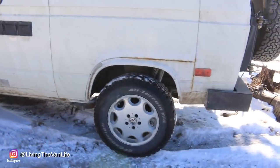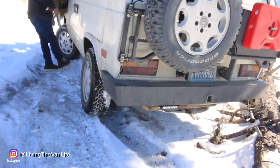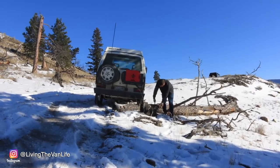When you're a kid, you go into a candy store, you get uber excited and you go touching everything, right? Well, when you find a little bit of snow on the road, you get uber excited and got a little sideways, spun around, shit happens.